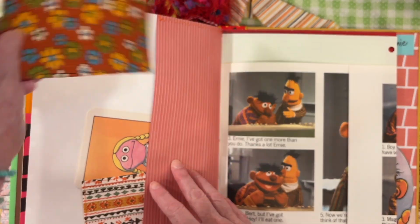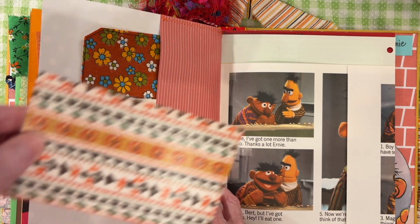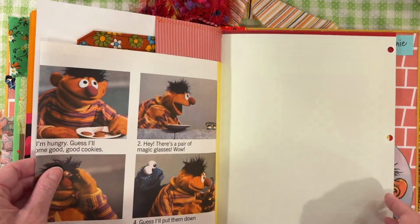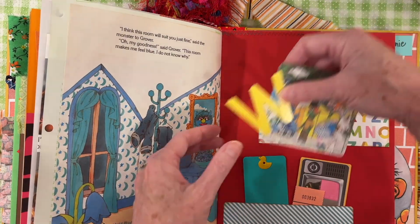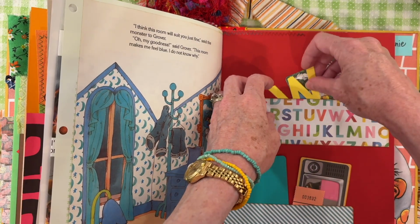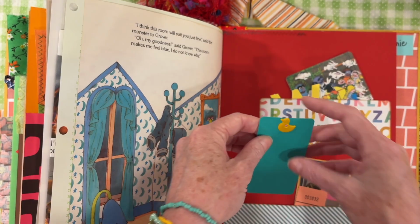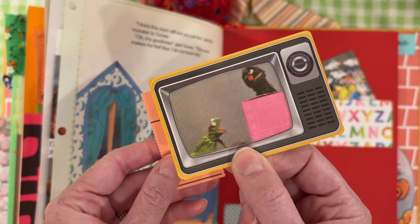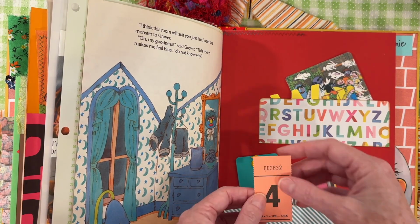Side pocket with a vintage fabric tag, flash card, and a vintage wallpaper card. Two pockets on this page with a journaling card and a bulletin board letter. Each journal will have a card with a rubber ducky brad in it, or eyelet, I guess. And each one will also have a miniature TV with a scene from Sesame Street. And there's journaling space on the back. And this is a dry cleaning ticket.